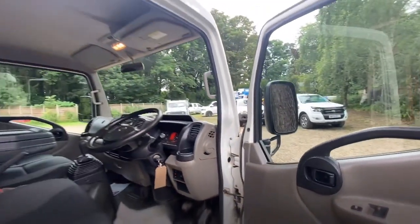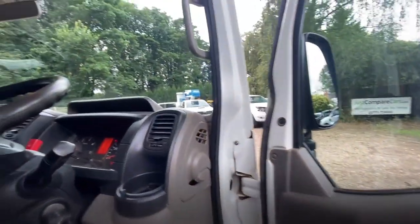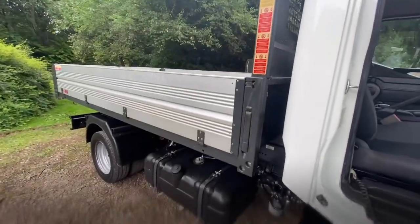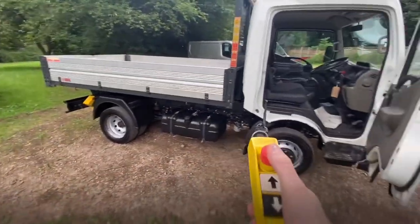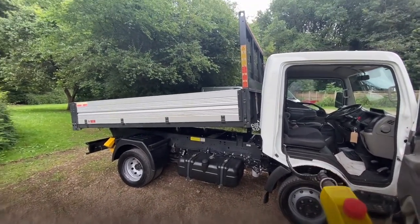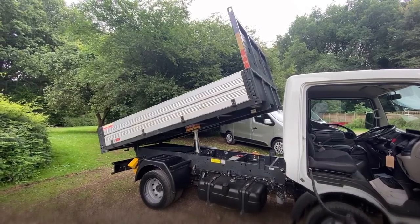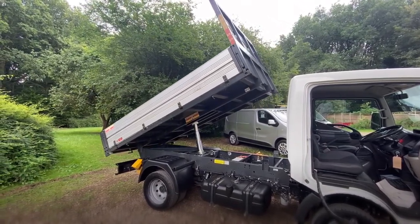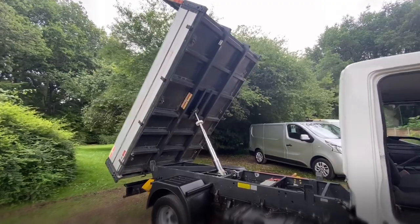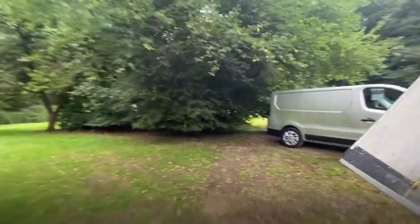Presume that's... I'm not sure what that is if I'm honest. Obviously hopefully you'll know that better than me, I'm not an expert, but right, let's get the wand. I go to full extension. There you go. So safety first, let's just put the bar up.